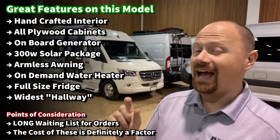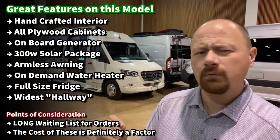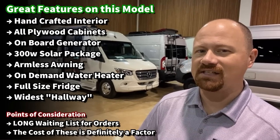And as we go through this, especially when you see it in person, but even on camera, I think you'll get to see those differences.